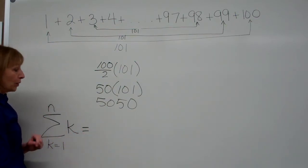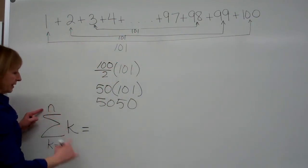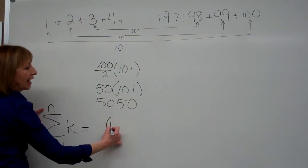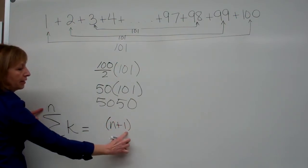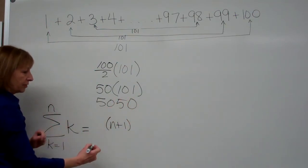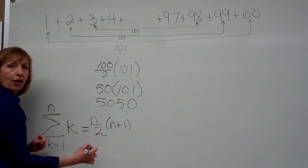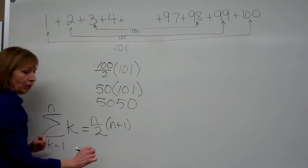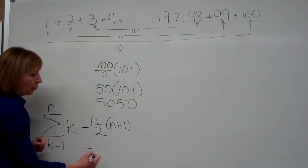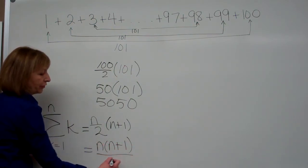I can get there quicker by taking, well, the total was just 1 more than where he stopped. So we have that n plus 1 that we would get for our total of the numbers taken in pairs. But we would have n divided by 2 of those totals because we took our numbers in pairs. So that formula actually is n times n plus 1 all over 2.